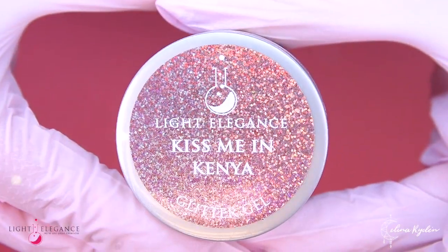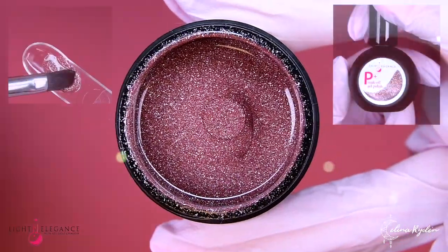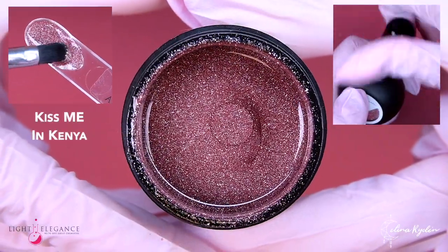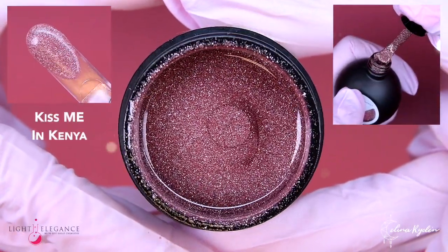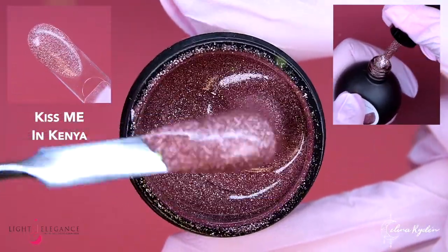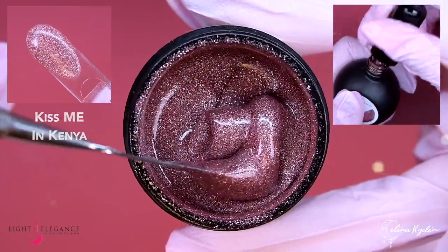Kiss Me in Kenya is your dusty rose glitter gel. The mauve base sparkles with tiny salmon glitter and is filled with superfine glitter particles. Romantic yet fashionable. A perfect rosy neutral with class.